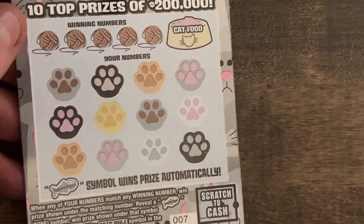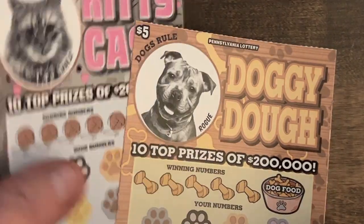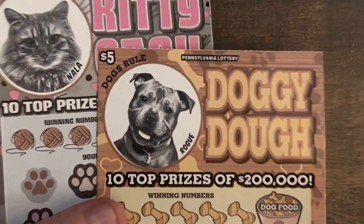All right, next one up, it's not going to be my favorite ticket, but you guys all know I lost my buddy a couple of weeks ago. So this one, we've got the new ticket. We've got Doggy Doe and Kitty Cash. And this one, the symbols are different.